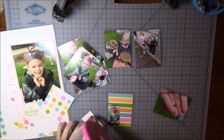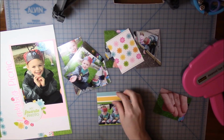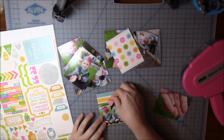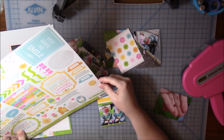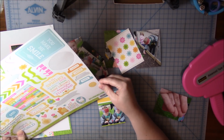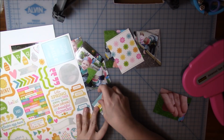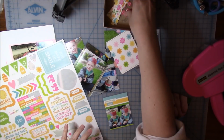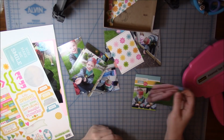So here I'm taking this photo, and I'm just adding on those two photos onto that striped pattern paper, and it totally covered up the words, so you can't even tell there were words there. And those are just more pictures of him holding the little, it's not a microscope, I can't think of the word this morning. So I'm just going to add a couple little word stickers around, and then I'm going to get out some ladybug, of course a ladybug sticker.